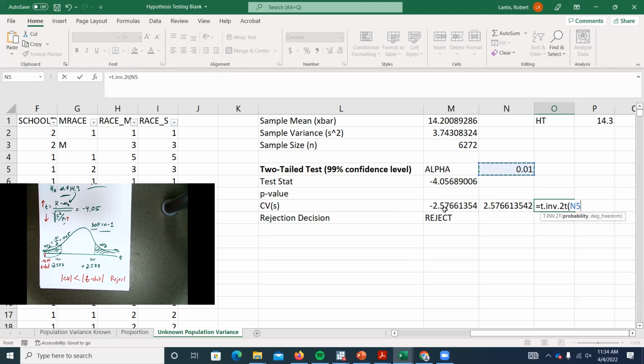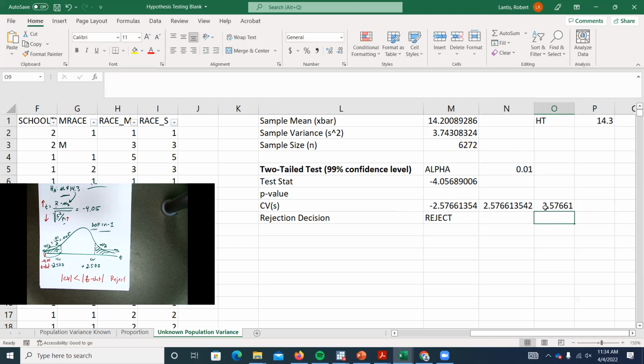Before with the T.INV, remember I was dividing alpha by 2. So I guess it saves me a little bit of time so that I don't have to tell it alpha over two. It'll divide alpha by two for me. And then it always returns to me the positive value. So that's a little bit of a difference with that T.INV.2T. You can use that for your two-tail test.